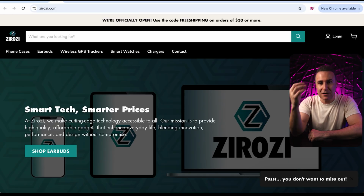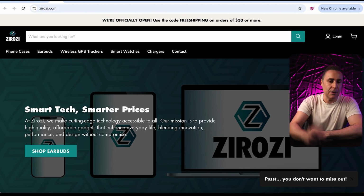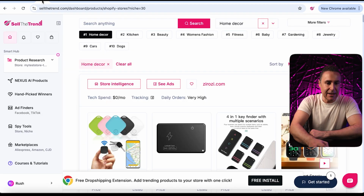How well does the store take you from the product page all the way through the checkout process? Those matter a lot more than what the store looks like. Now, I don't personally find the store very visually appealing, but it is making a lot of money. And that's the most important part. So let us go back to Sell the Trend and get to work here.